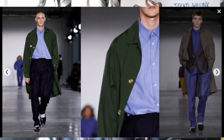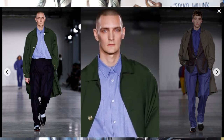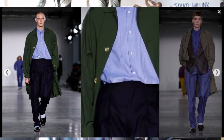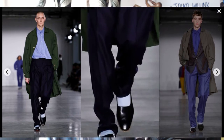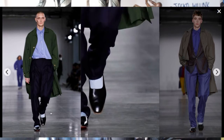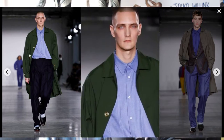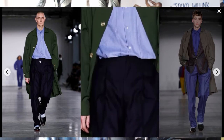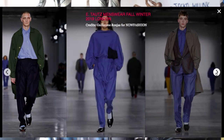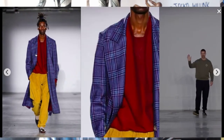So you've got this green overcoat, a blue Oxford shirt, and then these nice blue pants pleated at the front, right? And then they drop down quite low on the shoes, black with contrasting socks. Just those colors in general, tones of blue and green, all in that same sort of patina. Looks amazing, right? Just looks so, so cool. Again, nice color palettes. Another one here, especially on black skin.